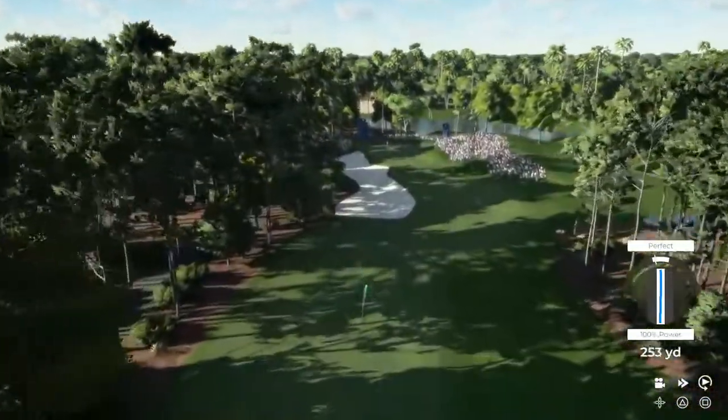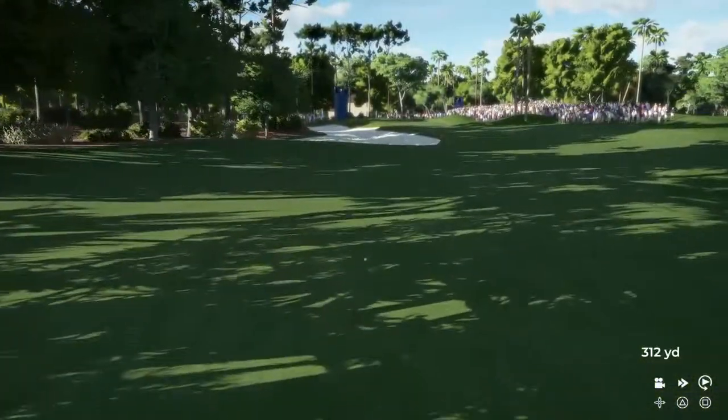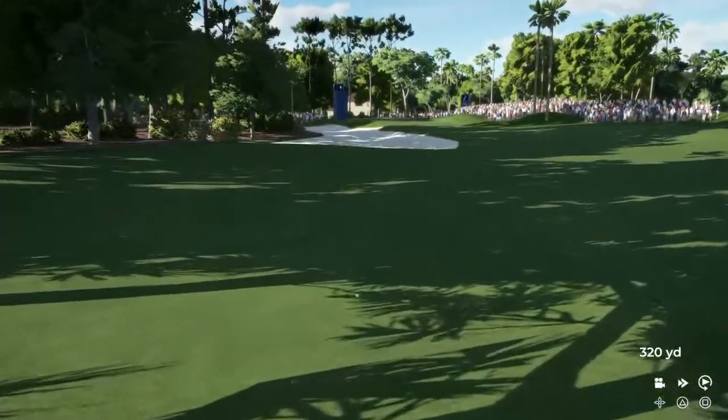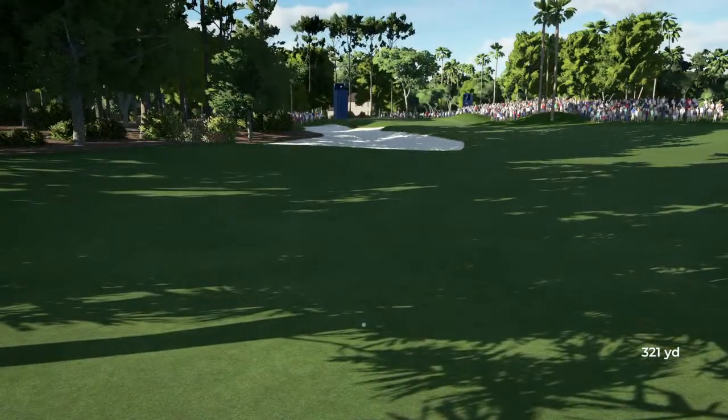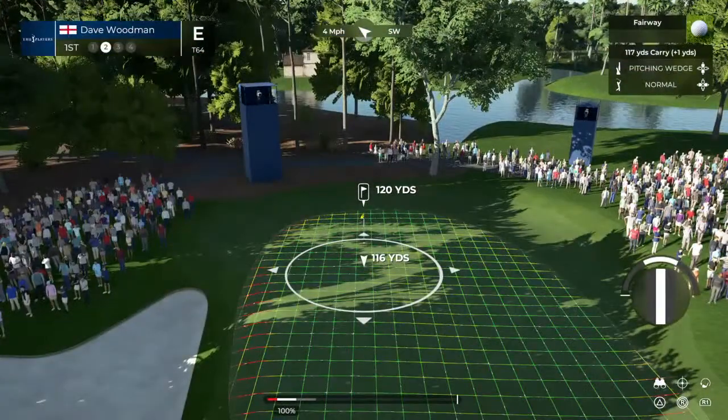I know, I can't wait. Let's get back down to the coverage. I do find it's very handy curling into the wind rather than just letting the wind carry the ball. From 120 yards.